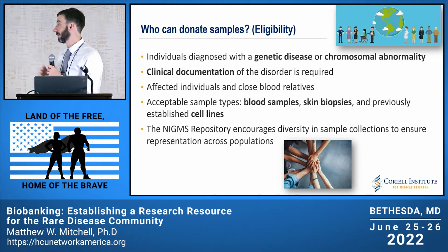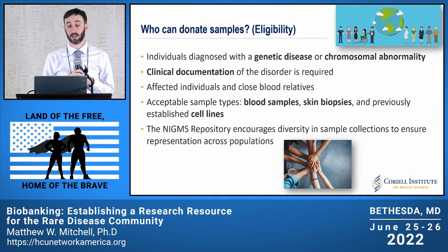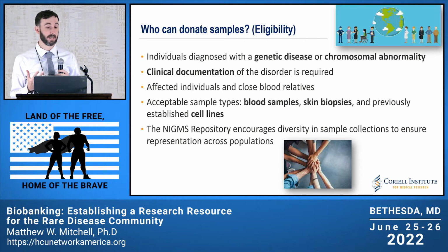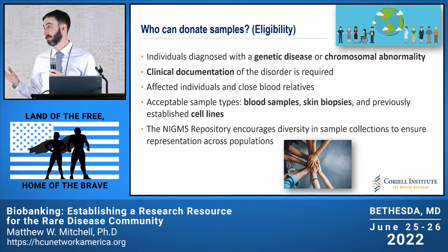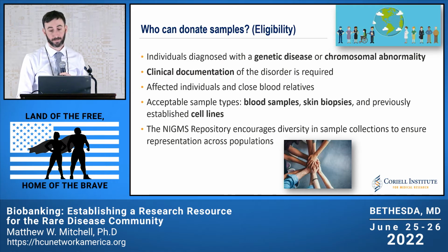And I also would like to highlight this last point here, because it's very important, is that one of the things that we are really trying to do a better job of and really actively engaged in is to recruit, do a better job of representing global diversity in our collections. And so we encourage diversity in sample collections to ensure that there is equal access and equal representation among populations for all of the samples in the repository. And this especially relates to historically underrepresented communities in biomedical research.